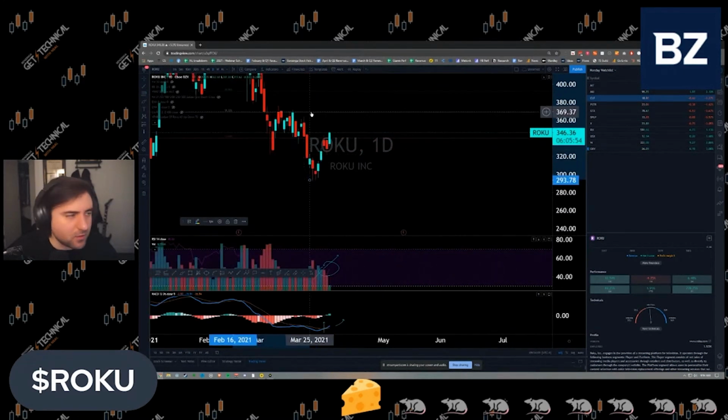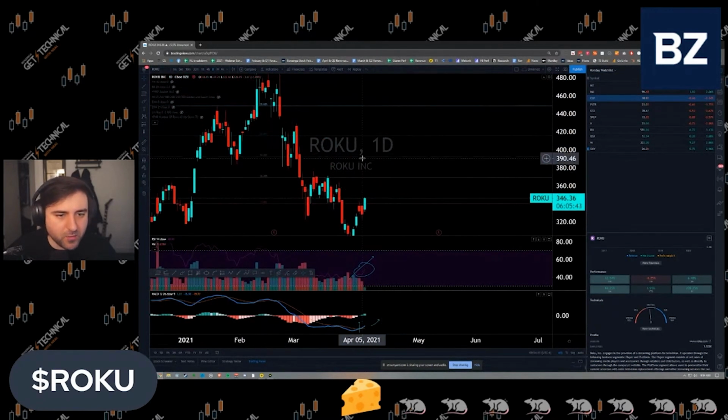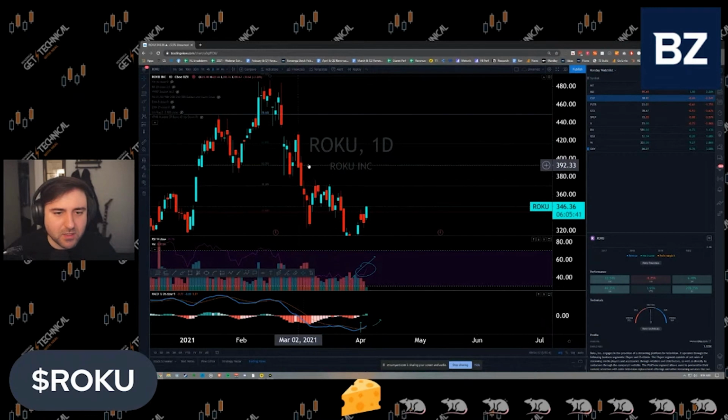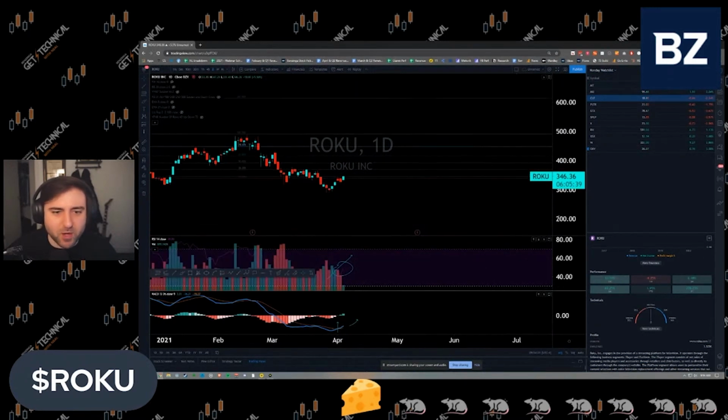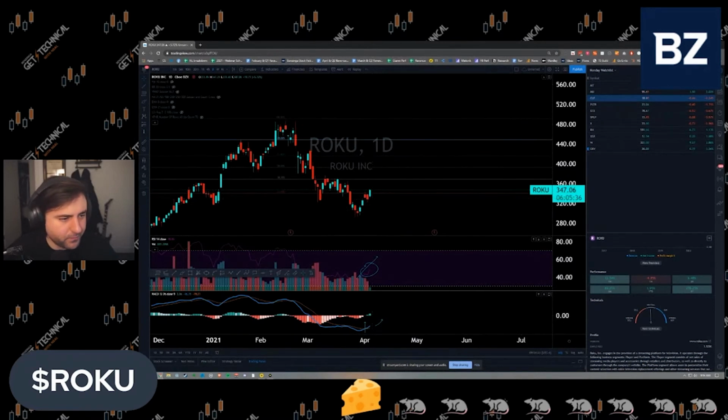And I think you can see that. Yeah, you can faintly see that. The 38.2 line lines right up with the top of this consolidation phase. So you're going to hit some resistance there. Look for some resistance around the consolidation phase here at the 50 line. These are the speed bumps that you're going to hit on your road to success with Roku.